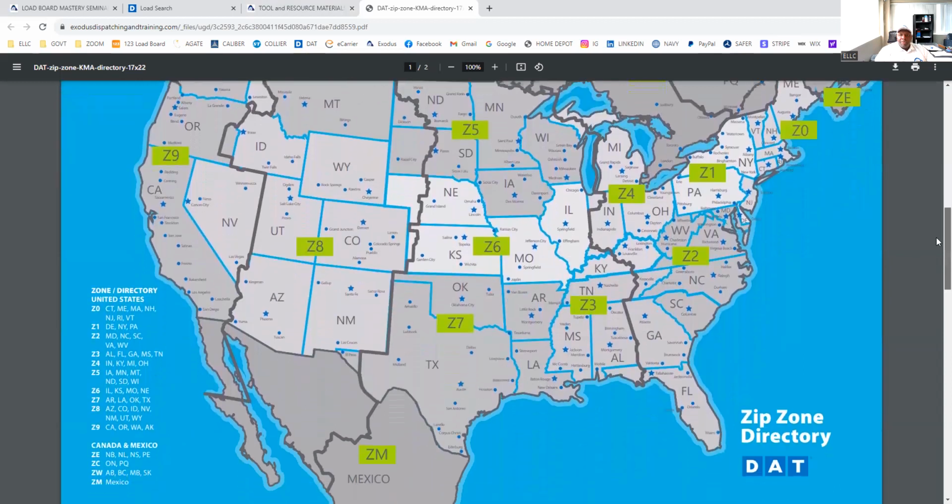And let's bring this up here a little bit. There we go. So hopefully you guys can get a good visual of this screen that I'm sharing. So this is the legend or the directory, right? And if you notice, Z1 or Zone 1 contains the states of Delaware, New York, and Pennsylvania, right? Zone 2, the southeastern state, contains Maryland, North and South Carolina, Virginia, and West Virginia. So I'm in Zone 2. Here's a key to that, right?